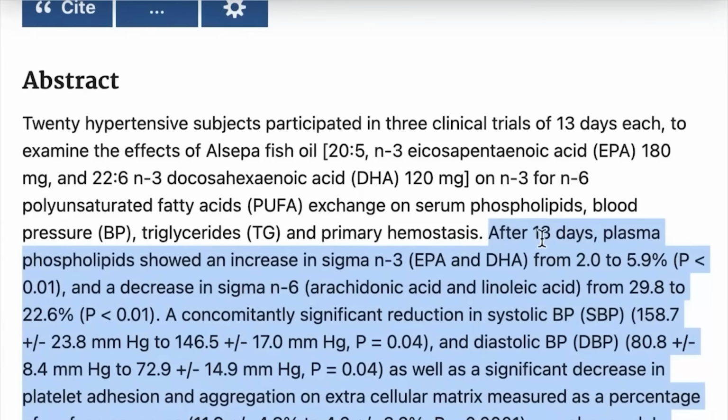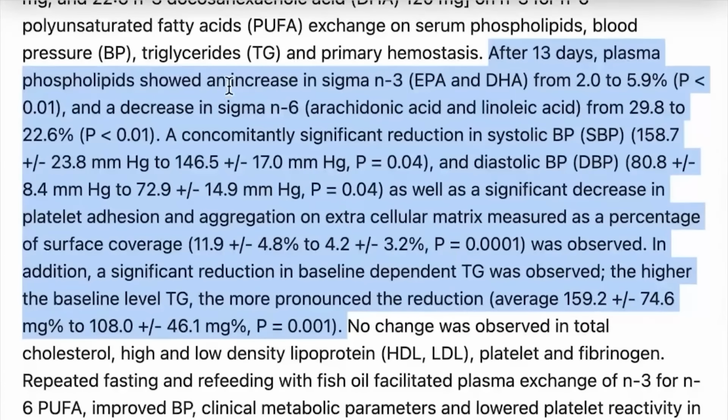After 13 days, in 20 participants, 20 men, using fish oil, plasma phospholipids showed an increase in EPA from 2 to 5.9. That's a 300% increase in the EPA in the system, and a decrease in the linoleic acid from 29.8 down to 22.6. That percentage drop is 24.3% in 13 days.